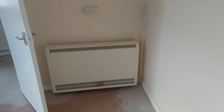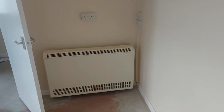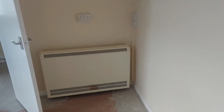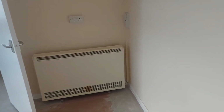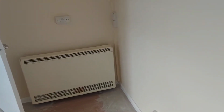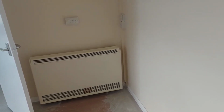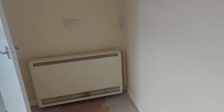The additional heating in the lounge is a Dimplex FXL, and as you can see, there are two plugs on the right-hand side, which provide peak and off-peak supply. So this will just be disconnect and replace. I suggest putting in a Dimplex Quantum 125.